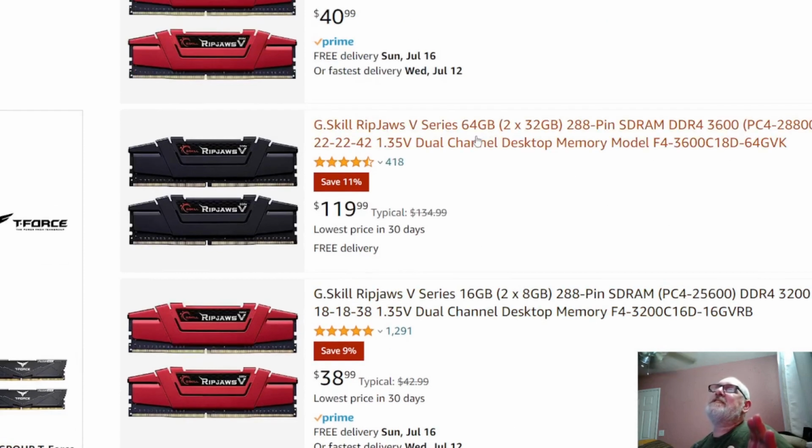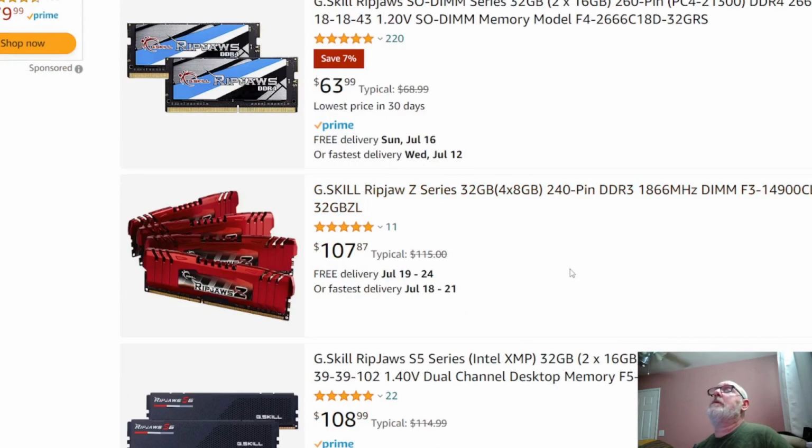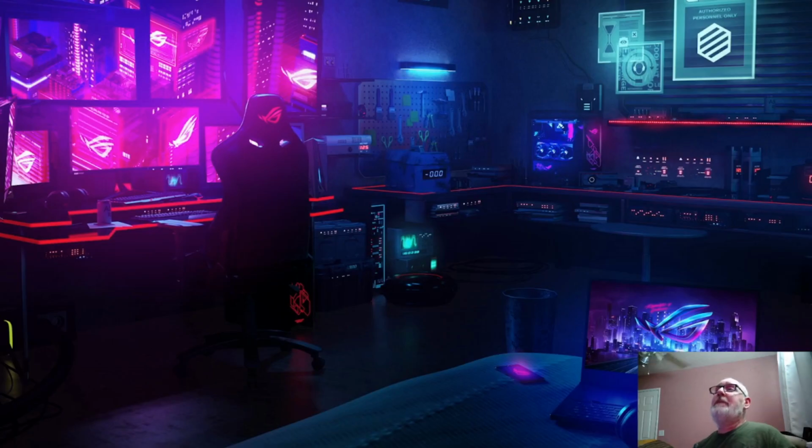Even this right here is 64 gigabytes, because I got 64 gigabytes of Corsair RAM. Okay? CL16, 3200 megahertz, and this is 3600 megahertz. This is $119, and I paid $129 for mine for Corsair. I'm like, wow, this RAM is really cheap. All right, well, y'all got the idea. I just wanted to give you all that idea.